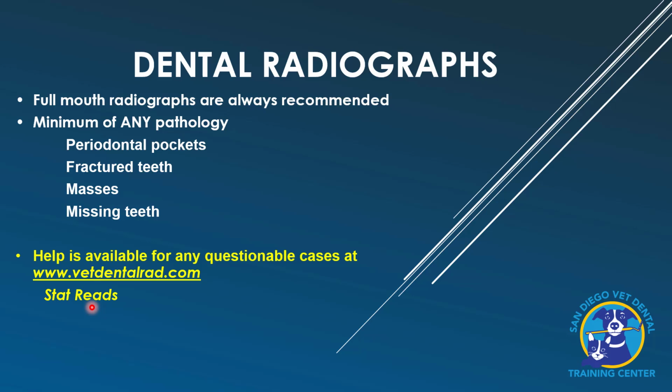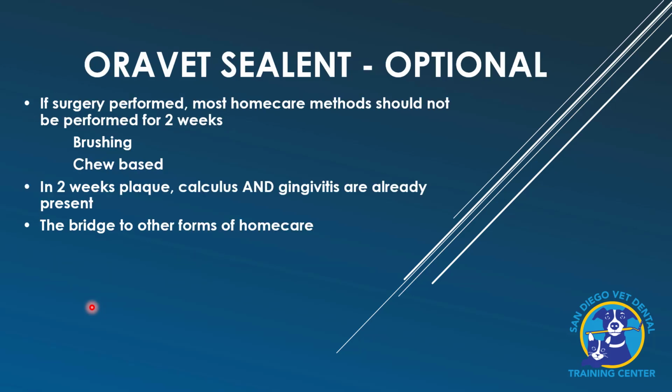Within 20 minutes, if you send us a stat read and you call our practice and say, we have a stat read, I need someone to talk to, we'll get a board certified dentist on the phone with you to talk you through every tooth in that mouth based on x-ray, and tell you how to treat each one. That's normal, that needs to be extracted, oh, that looks like cancer, whatever. So we have board certified dentists on the phone where we'll sit there and walk you through it.